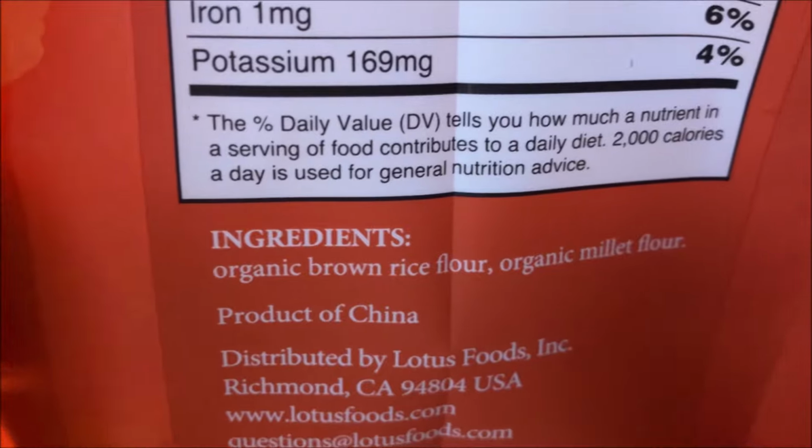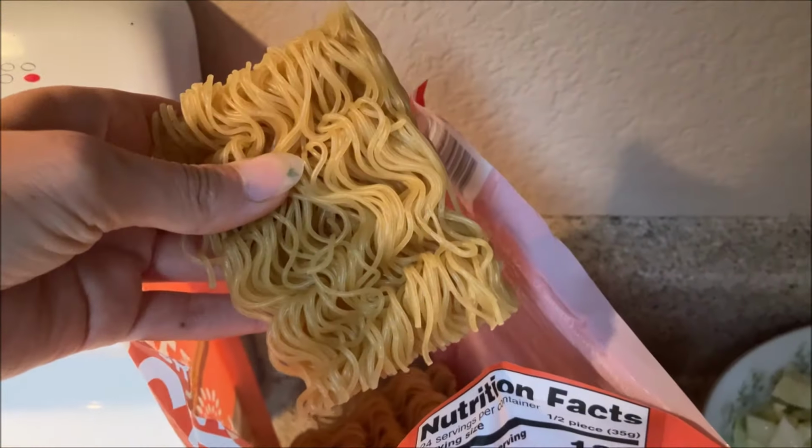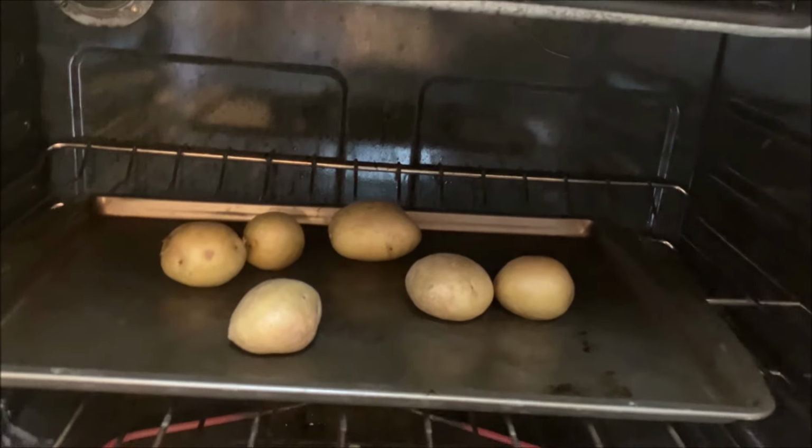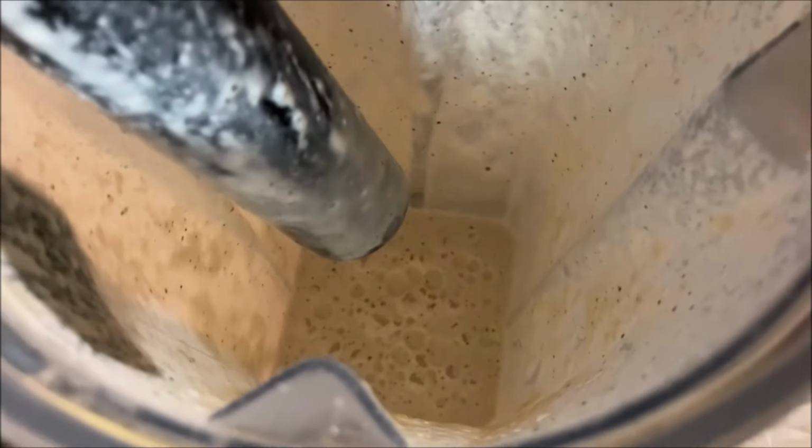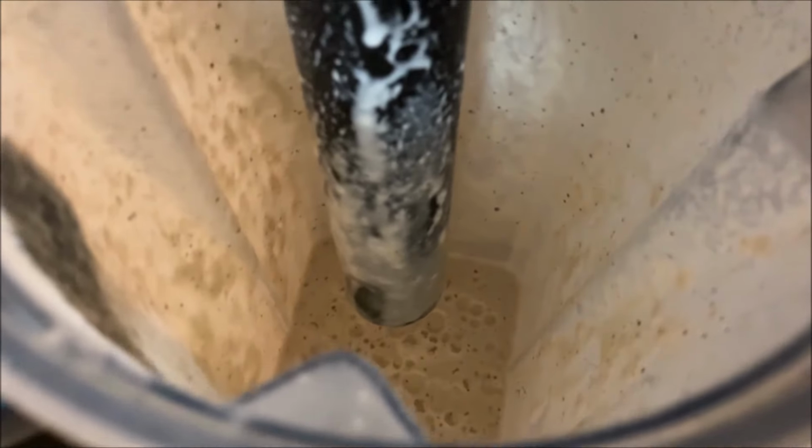That's all that's in here, is just brown rice flour and organic millet flour formed into a noodle. So one of these, and potatoes. And then the dressing is a Caesar tahini salad dressing. You can find this recipe on my YouTube channel on my recipes playlist. It's a Caesar tahini salad dressing.